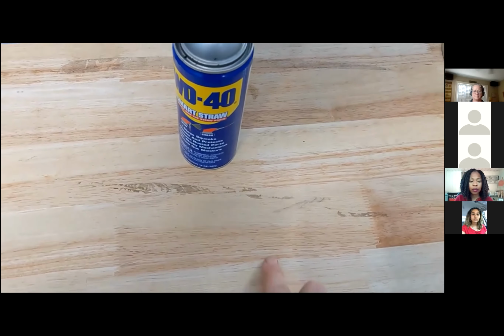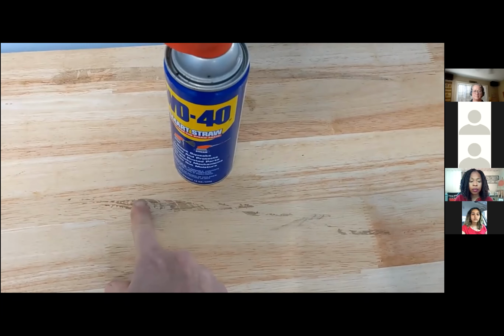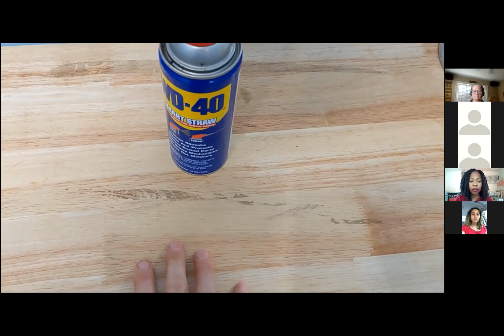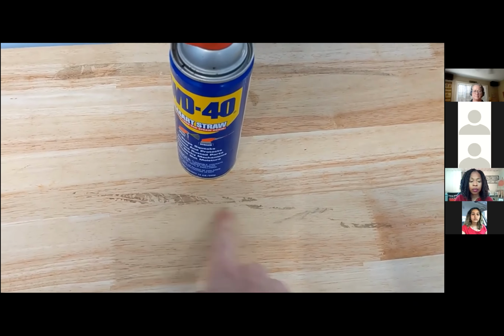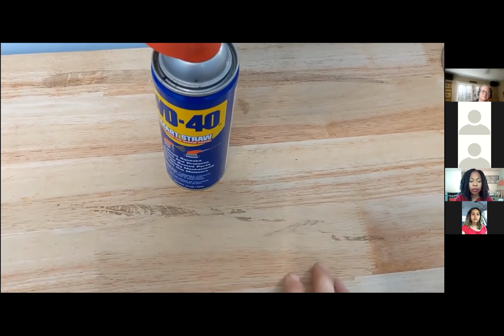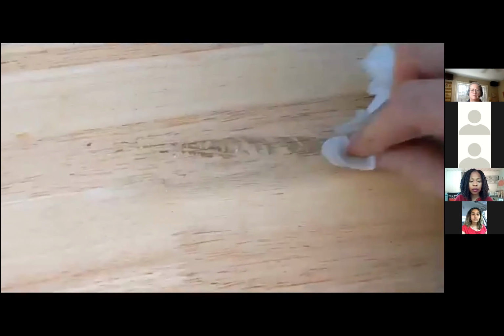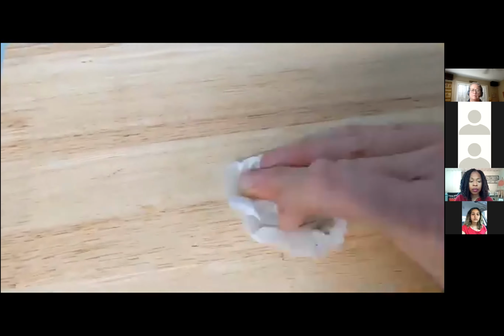Okay, this is one of my favorite uses. This is sticky and gunky, and this is from an old piece of tape and sticker that used to be on this wooden top. I'm going to spray this, and I'm going to let it sit on for about 2 minutes. And then I'm going to come back and we're going to wipe this clean. Okay, here we go. Got it. Beautiful.